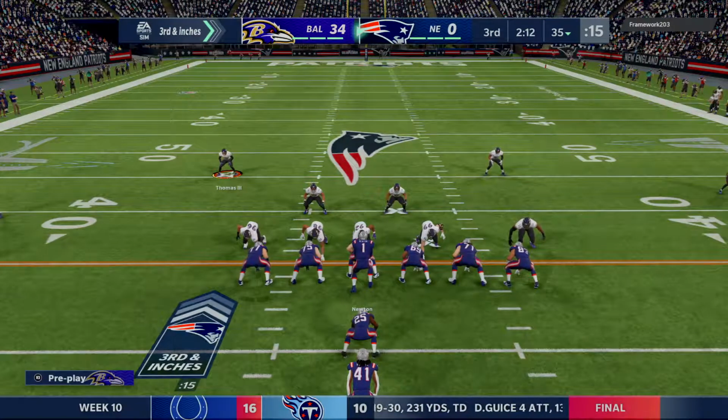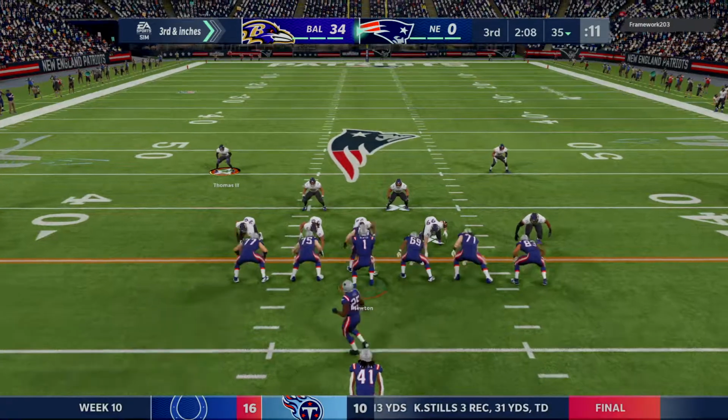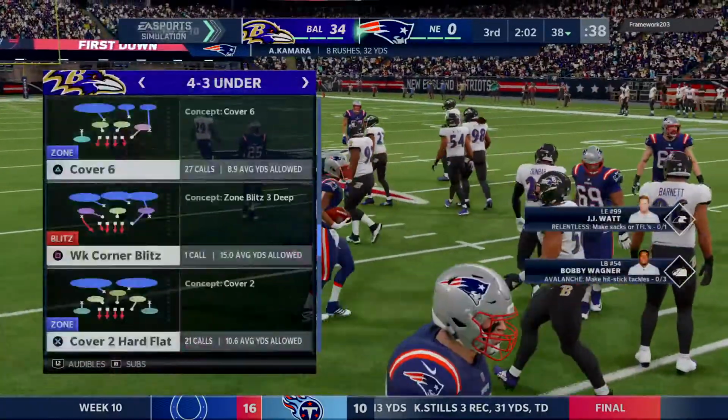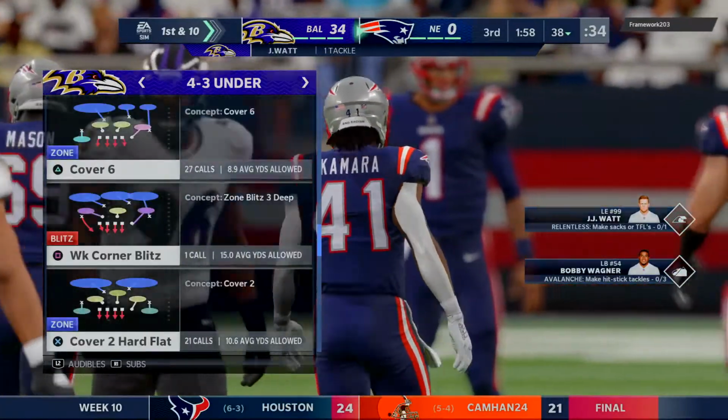Kill, kill, kill. Again, it's Kamara. And he's going to have the first down at about the 38. A 3rd down gain of 3 yards, and that'll be enough.